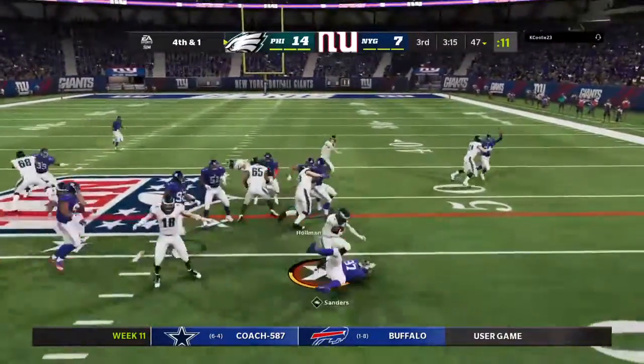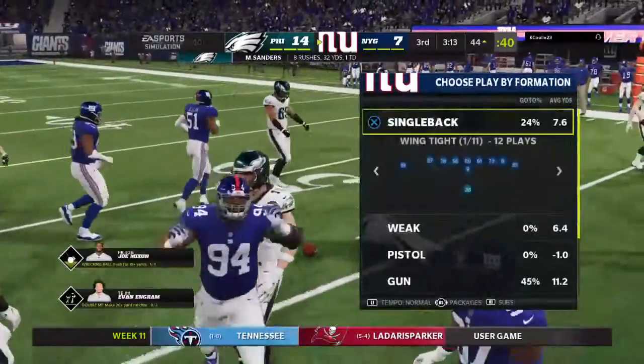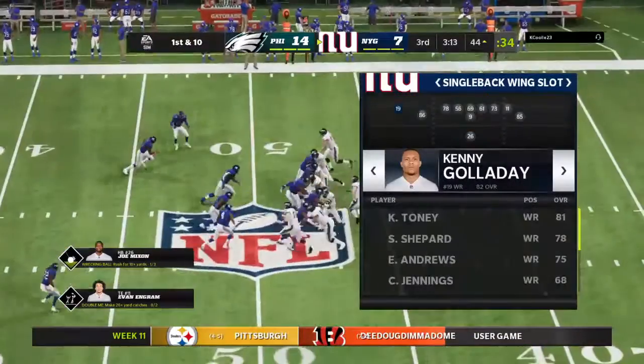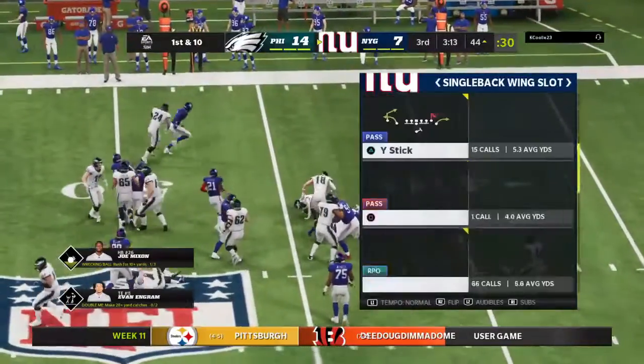Going for it with Sanders. And they are going to stop him on 4th and 1 as they'll wind up going backwards. Boy, a curious decision to go for it. Doesn't pan out. And the Giants are going to take over in great field position.